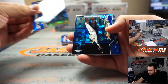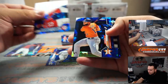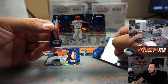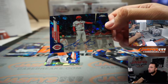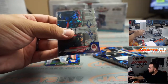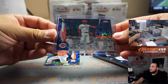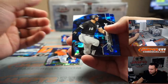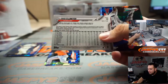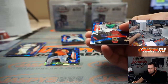We got Edwin Rios, Ramon Laureano. We go for the Braves. Abraham Toro, Tampa Bay Rays, and wow, for the Reds, there's the autograph, Aristides Aquino. There's the auto, first one of the box. Reds going to Matthew S. There you go, man. And we got another one for the Reds. Josh Van Meter. 2 out of 10. Man. All right. Not too shabby.